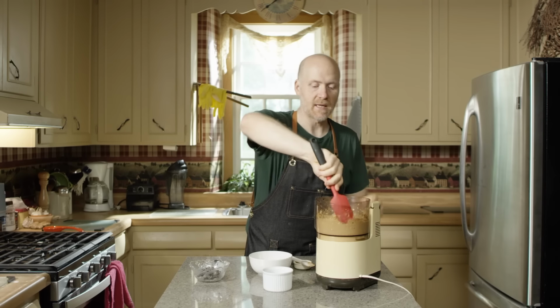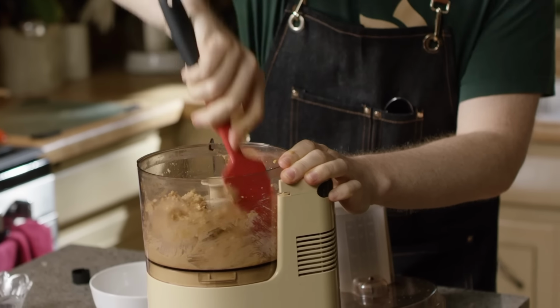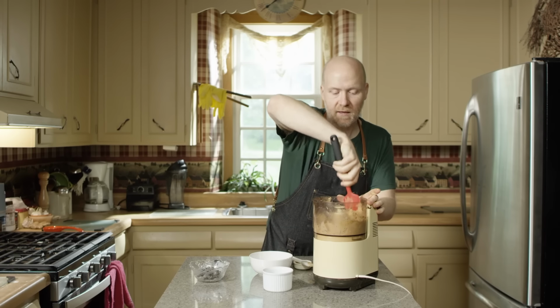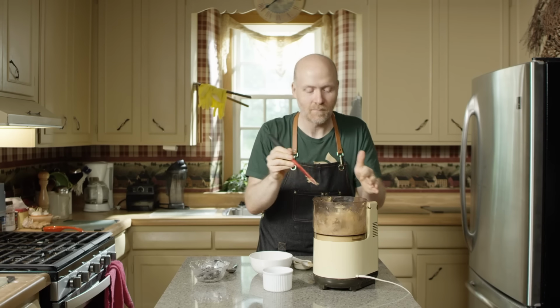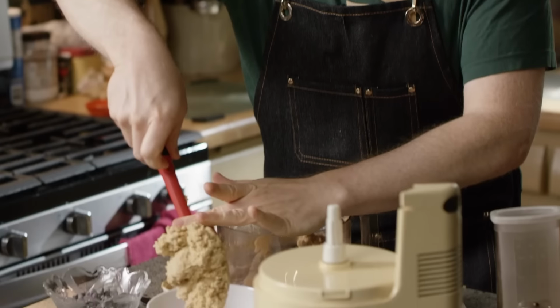So we'll just scrape down the sides. What you don't want to see is giant chunks of chickpeas because you're trying to create the illusion that this is cookie dough. If you find it's too thick, you can always add more peanut butter, you can always add more maple syrup. Let's check the flavor out. Yeah, that's bang on. Oh my goodness. It's so good. Okay. So now all we have to do is put this back into a bowl of some kind.